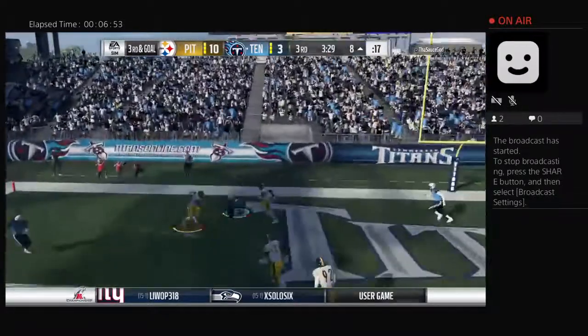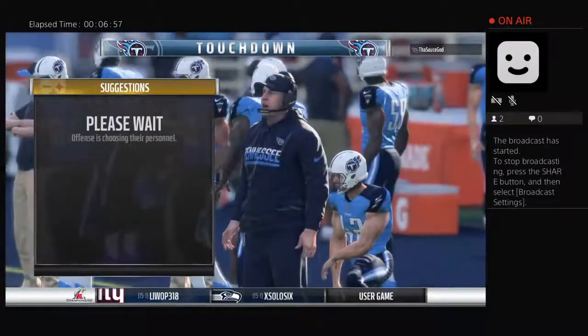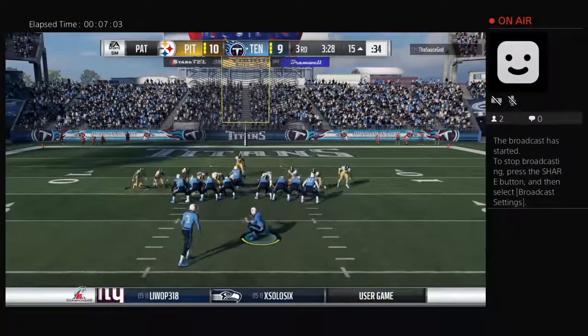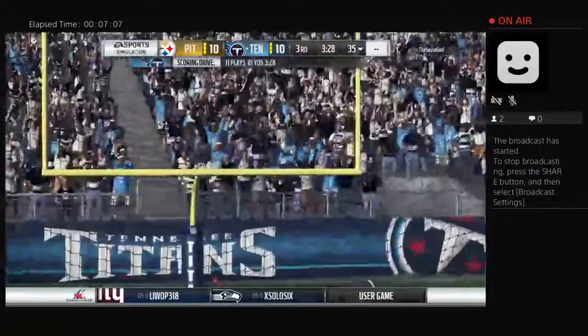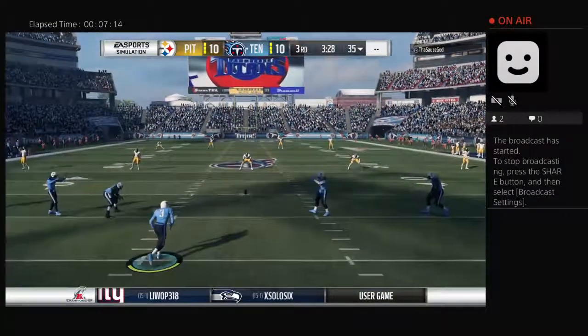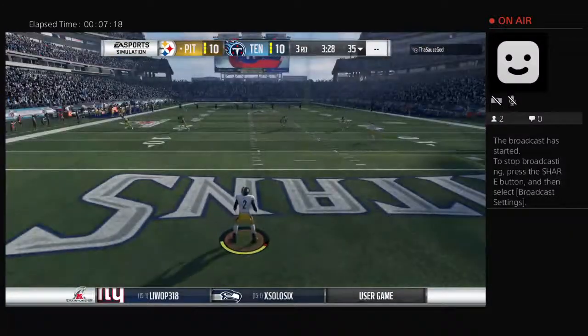Out of the gun, Newton. Check 13. Got a man, and it's taken in for a Titans touchdown. Allen Robinson from 8 yards out. And the Titans are an extra point away from tying this thing up. And that one puts them on top here in the 3rd. So we're right back where we started, all even, as the kick's away.